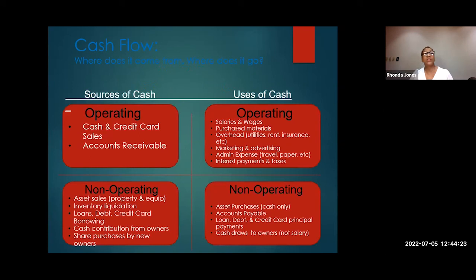So cash flow, where does it come from? Where does it go? The sources of cash. As we saw on our income statement, we saw cash and credit card sales, accounts receivables, and on our operating, how we use the cash from the operating income, we saw that it's going to pay for salaries and wages, to purchase materials, your overhead expense, marketing and advertising, administrative expense. All these things have to be paid, taxes.